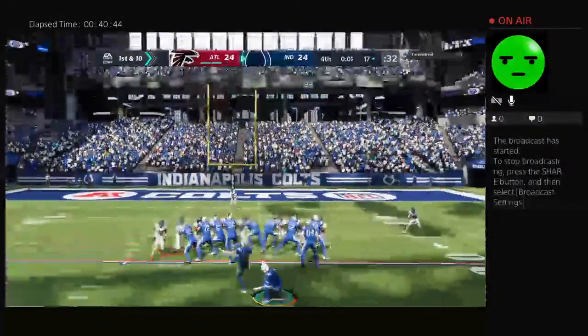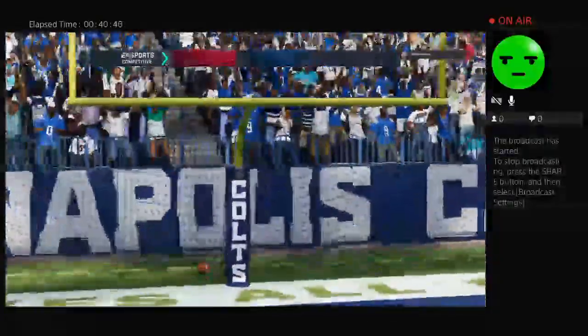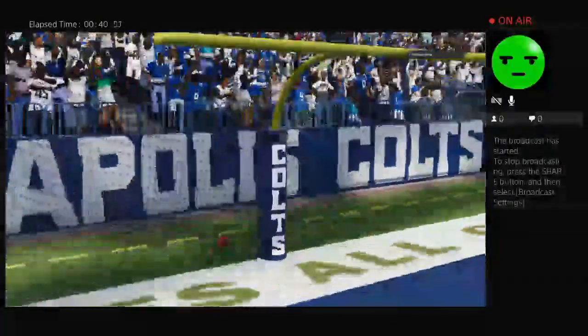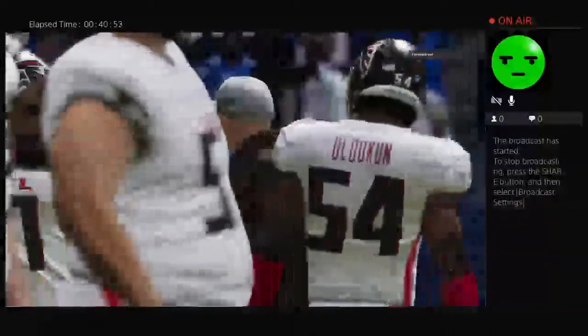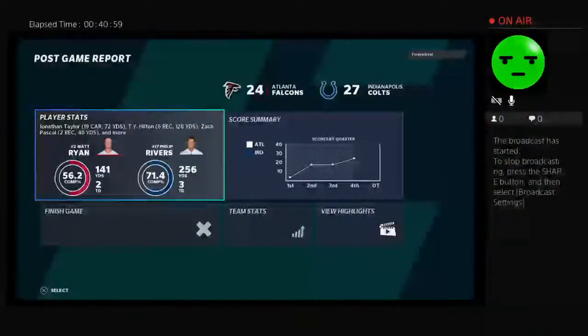And his kick is right there. It's good. Hoosier State will celebrate tonight as the Colts have won it. A little drama there at the end, but really this thing was already decided. The late points get scored, and then it ends on the kickoff.